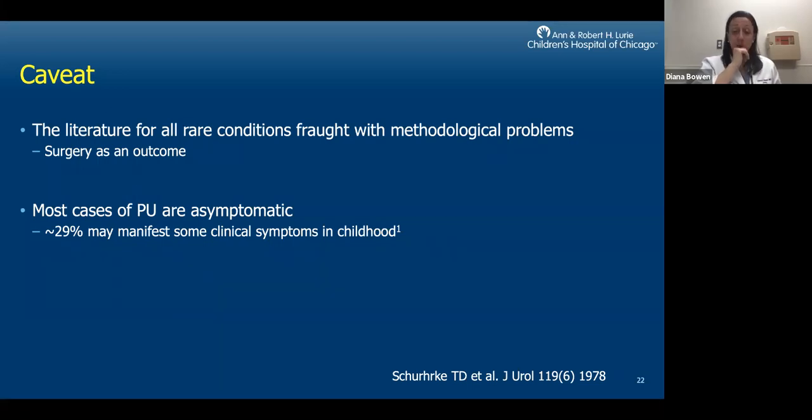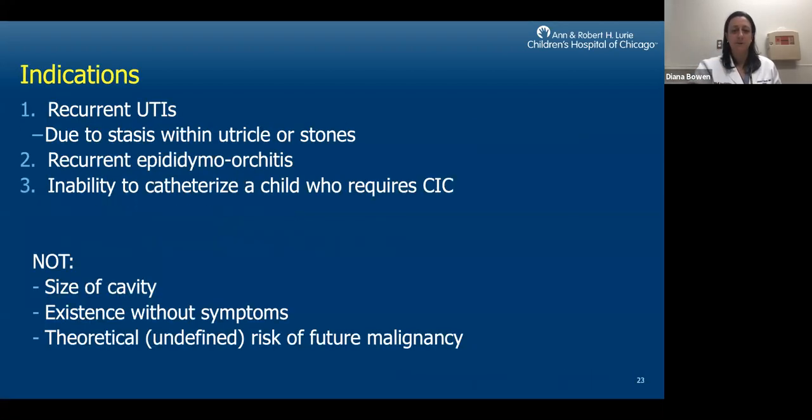So again, most cases are asymptomatic. This study, which was from the 70s and is quoted in a lot of papers still, estimated that about 30% may manifest some clinical symptoms in childhood and go on to potentially need treatment. So that's kind of your general ballpark for who's going to need treatment, it's 30%.